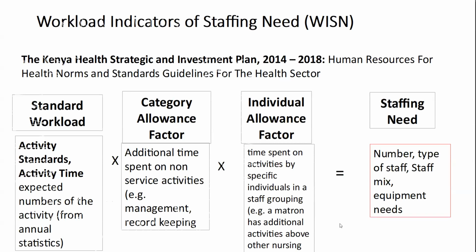health worker to population ratios. Now that is useful at a very high level. It is not very useful when you're, for example, in a facility trying to figure out what kind of human resource you need and what kind of equipment you need and so on. So the workload indicator of staffing need, developed by WHO and applied here in Kenya, is what is being used to place staff. Some counties have taken it up quite well, others have not.